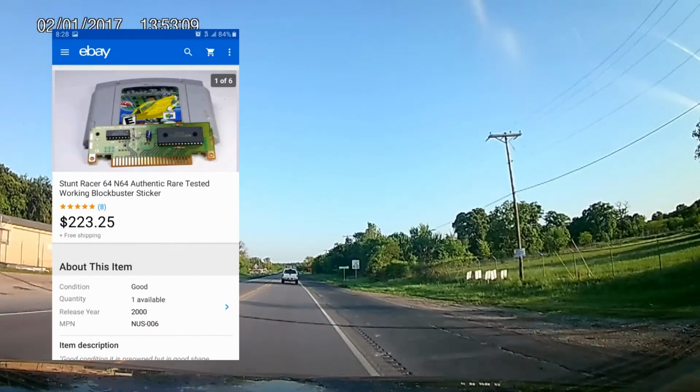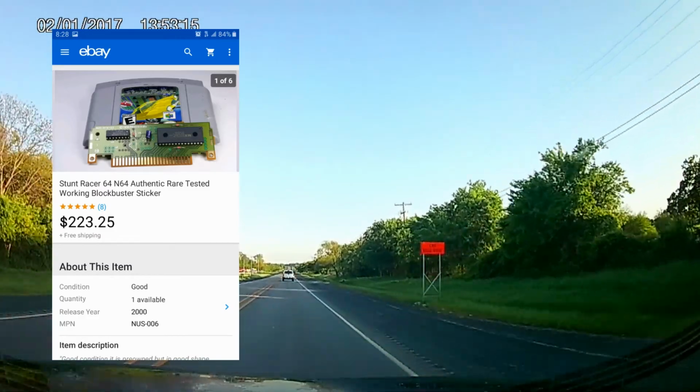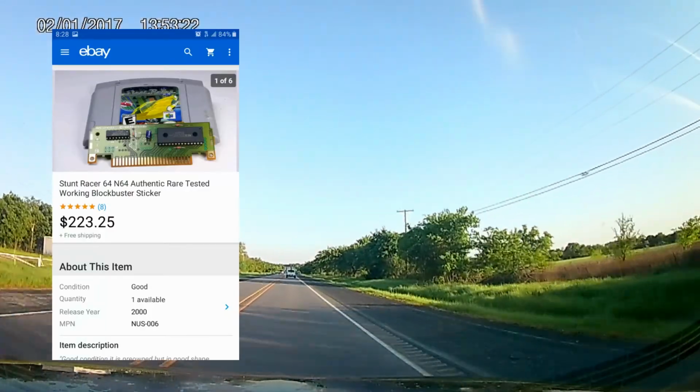Speaking of video games, the next item up is Stunt Racer 64 for Nintendo 64. It was a Blockbuster exclusive game back in the day, and this was in the games that I found a while back when I found all of my original Nintendo 64 games.